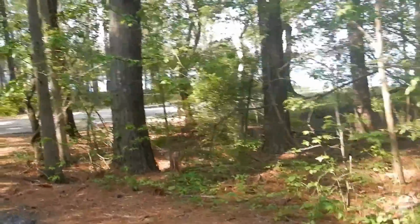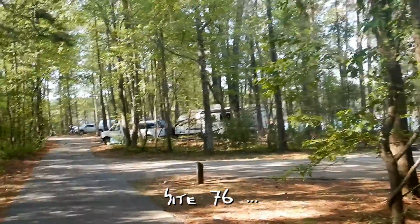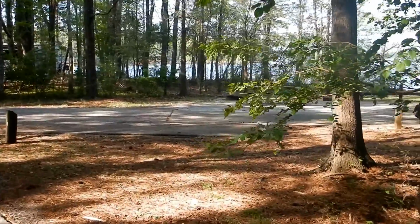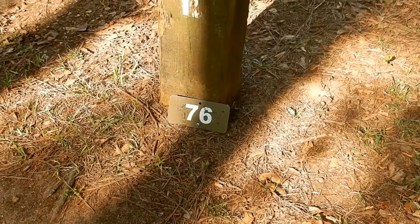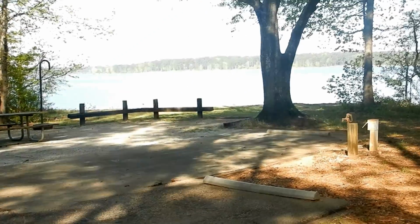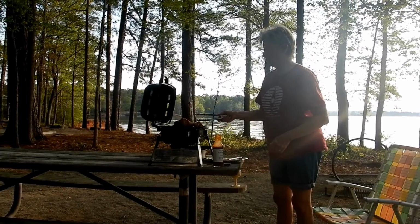And I think this one's 76, but there's no number on it because we're number 77. So I think that will be 76. Well, the little sign was turned upside down. It must have fallen off the post there, but that wouldn't be a bad site either. Jill's cooking chicken on the grill.